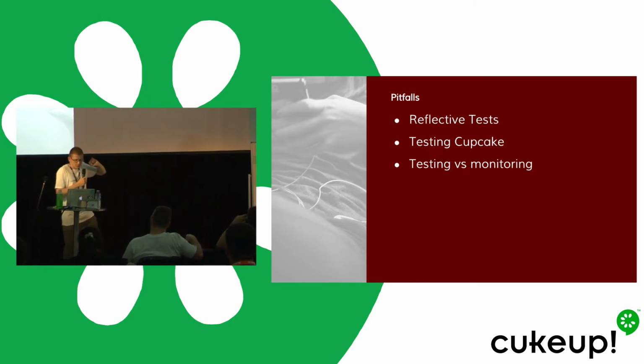You can create unbalanced tests, your testing cupcake, giving you slow feedback and brittle tests. In that case, you want to refactor and get rid of stuff. You need to refactor these tests in the same way that you refactor all your other tests. And you can also get bloat, because you can get the same behavior covered elsewhere.